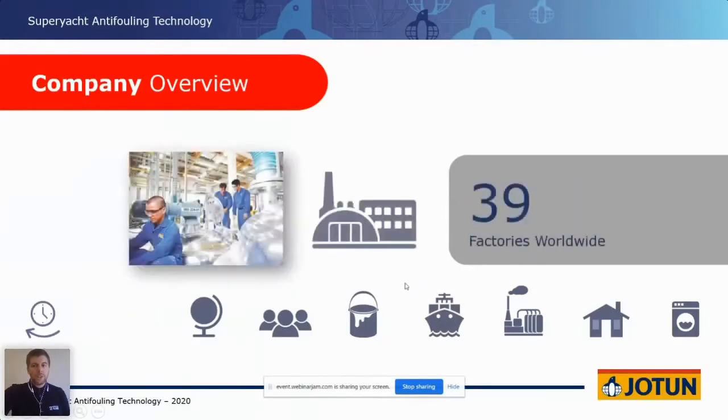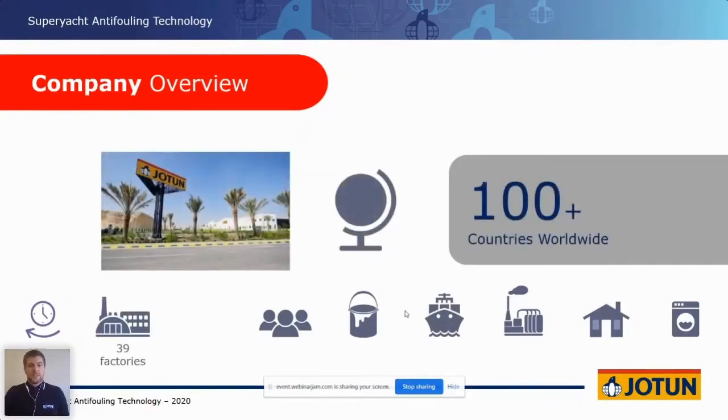And we now have 39 factories worldwide. The most important factory for our industry is the factory we have in Barcelona, which produces the majority of products for the superyacht industry from Jotun. But that number is always growing. We're always developing and always looking at new markets and new regions. Where we don't have a factory, we may have a sales office, but also a warehouse where we can distribute products. And we're represented in that fashion in over 100 countries worldwide. We have a big dealer network supporting that as well.